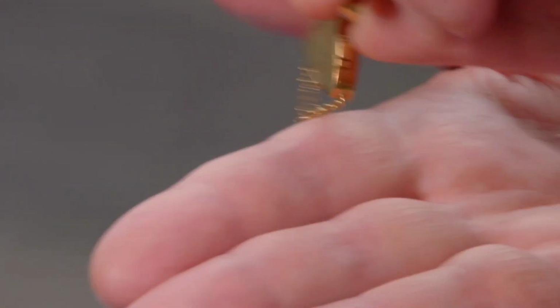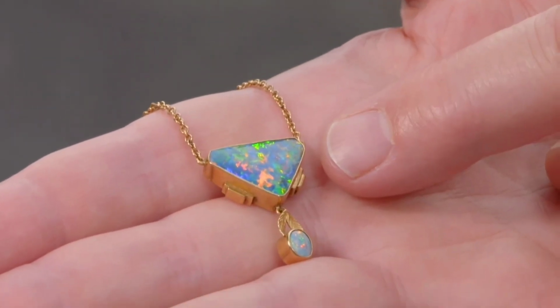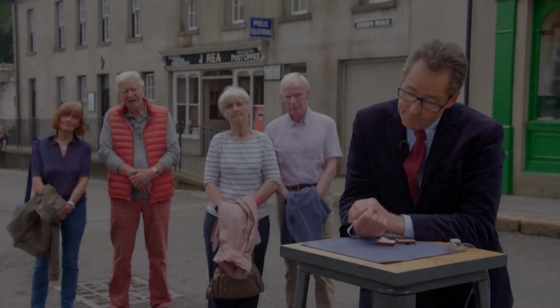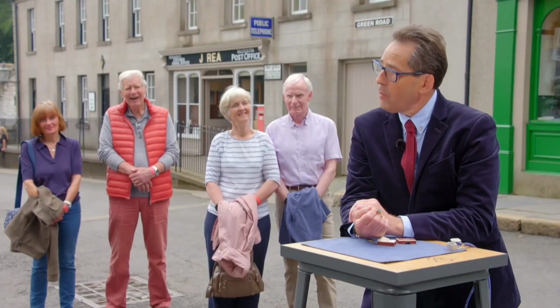This beautiful opal pendant, considered by Europeans to be a symbol of hope, purity, and truth, would be valued at... would you rather I said £4,000 today? Very calm. Yes, that would be very good. Good. All right. Well, there we are then. I'm telling you, I think it's a really, really beautiful opal.